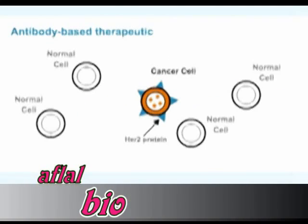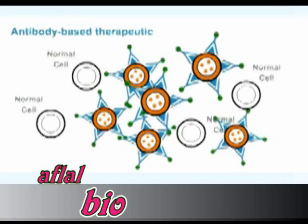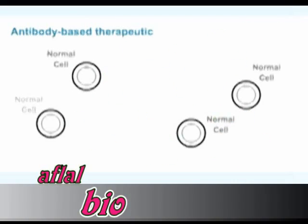Breast cancer cells that produce high levels of HER2, a cell surface molecule, are stimulated to replicate by the binding of growth factor to HER2. Herceptin competitively binds to HER2, blocking growth factor binding and targeting the cancer cells for destruction by the body's own systems. Non-cancerous cells do not produce large amounts of HER2 and are relatively unaffected, reducing toxicity of the treatment.